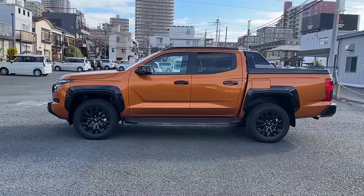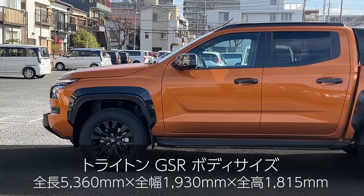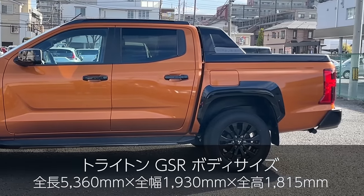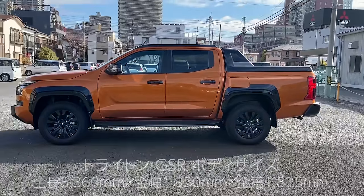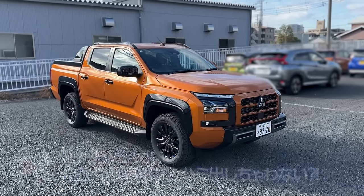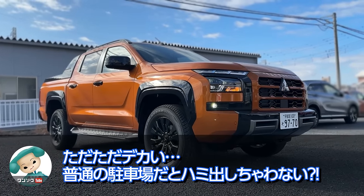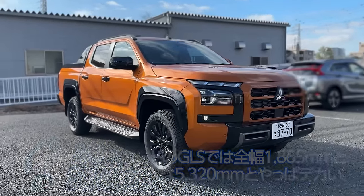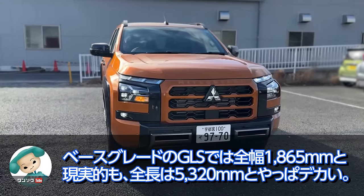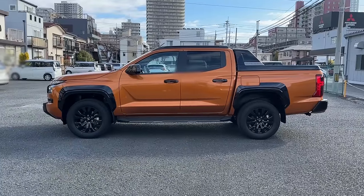The body size of the Mitsubishi Triton GSR is 5,360 mm in length, 1,930 mm in width, and 1,815 mm in height. The overall width of 1,930 mm is huge. This is a higher grade with over fenders, so the overall width is much different compared to the GLS's width of 1,865 mm. It will be 65 mm narrower.